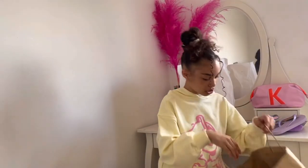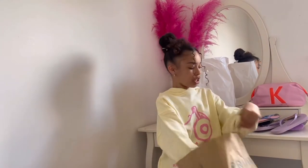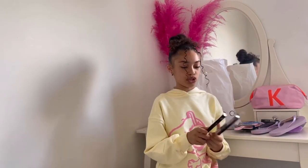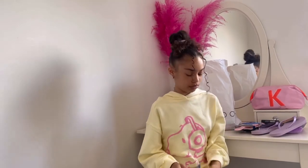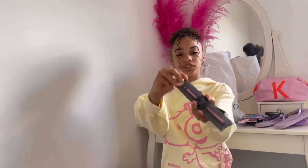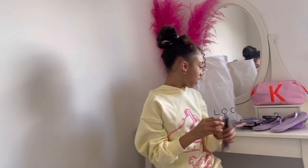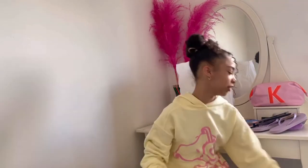And the next three things I got was these really nice pink nails, my favourite colour. And I got these two brushes for eyeshadow. One has like both sided and one just has one sided. Yeah, that's it of the primer.